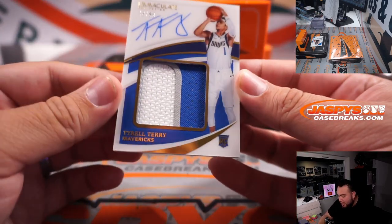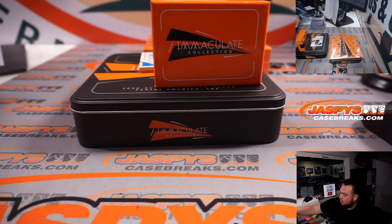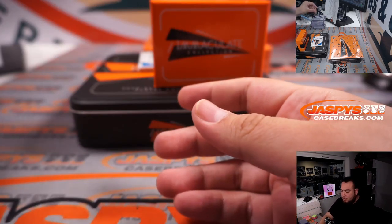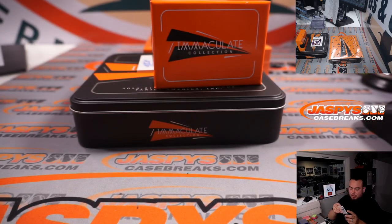Little RPA, Tyrell Terry. 42 out of 50. Another one for Dallas. Dallas having a great break. Brian with that one. Three color patch as well. And Hedo Turkoglu, 99 for Orlando, sorry. Shadowbox signatures. Another one for David in Orlando.